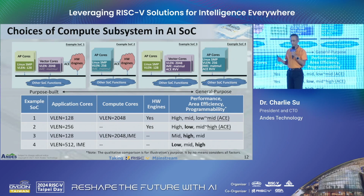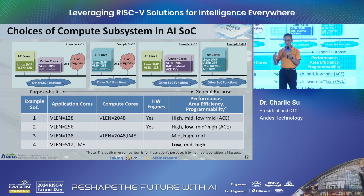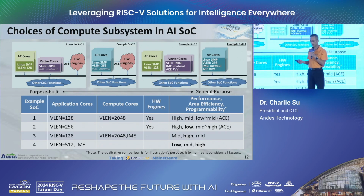And going forward, since a processor with the matrix instruction can include vector computation, in some applications you may want to get rid of the hardware accelerator altogether. First, you may suck it into the vector core, that's one scenario. Or you can suck it all the way into just one type of application processor, with a shootable VLEN and matrix multiplication, and also ACE-RVV adding instructions for the nonlinear functions, for example.